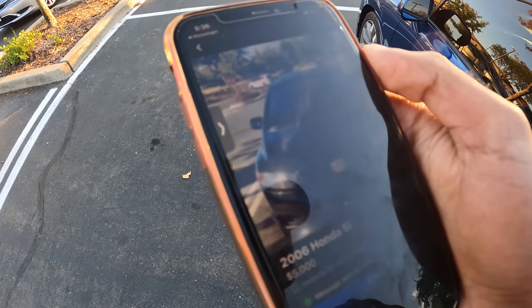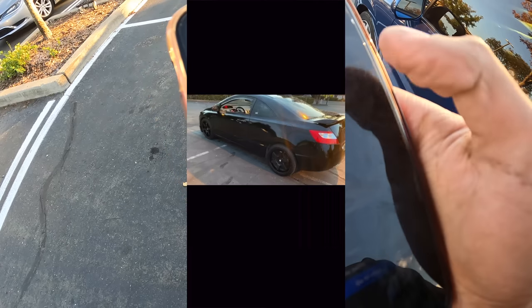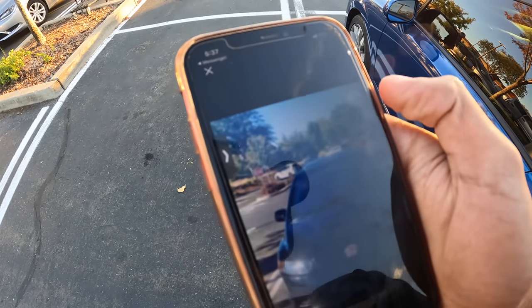Let me show you guys at least the original ad. 2006 Honda Civic Si, $5,000. It looks really good in pictures. Looks really good. Looks all right. But I mean, that's it.